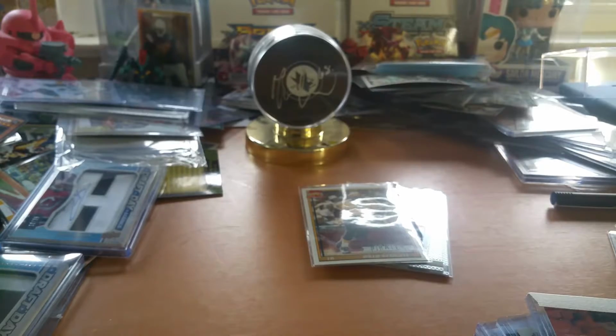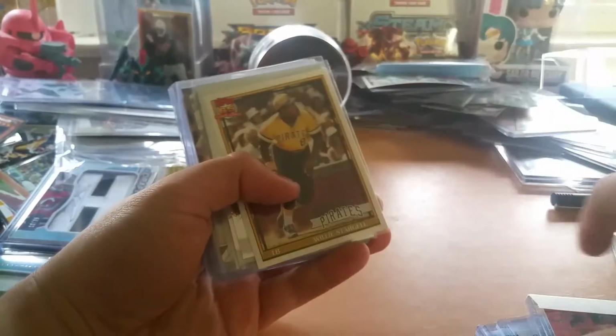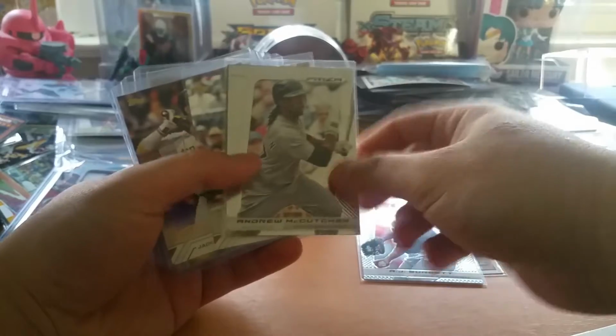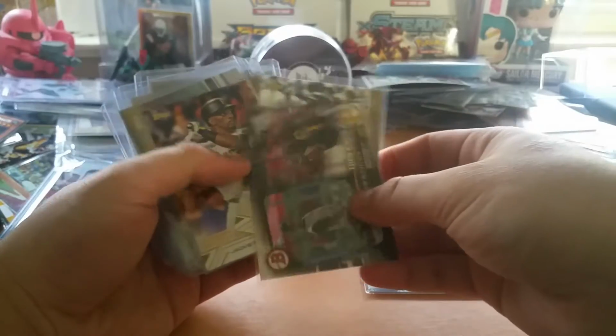Because I'm not sure if I'm going to put that in my Glasnow PC or just keep it in the, what do you call it, auto binder. But Willie Stargell, Burnett, McCutcheon. That'll go in the McCutcheon binder. All three of these will actually go in the McCutcheon binder.